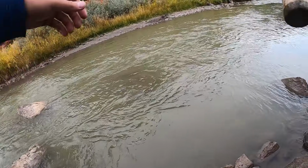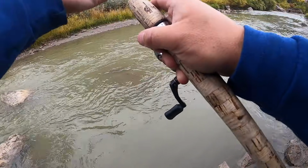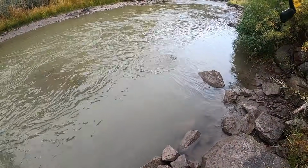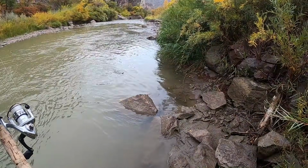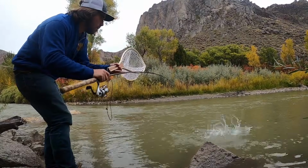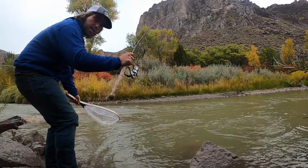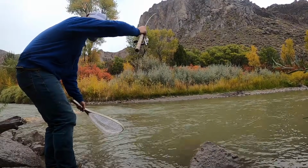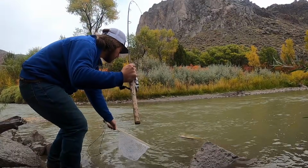Holy cow. It's another big one, boys. Look at that. Dude, it's just as big as the last one. Holy freaking crap. Oh, it is on. Oh, it's a big one. It's big. Whoa. Oh my gosh, he's barely hooked. Barely hooked.